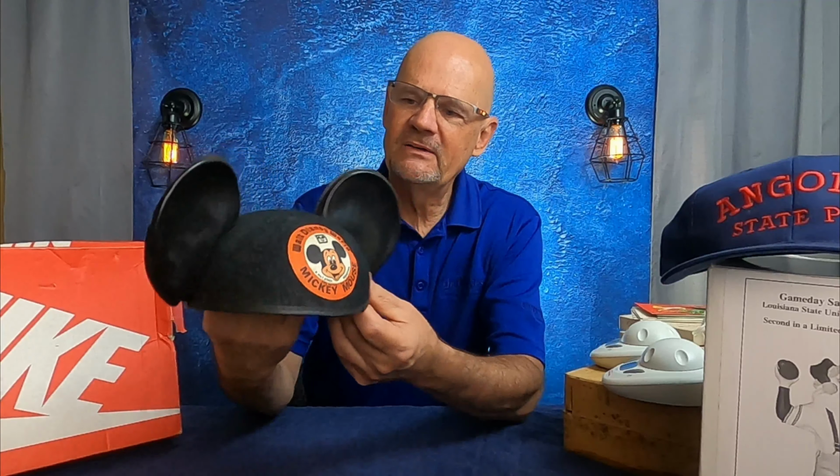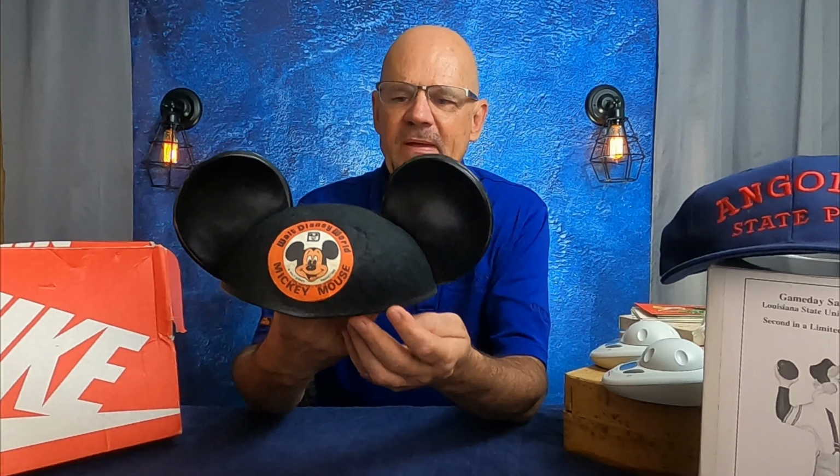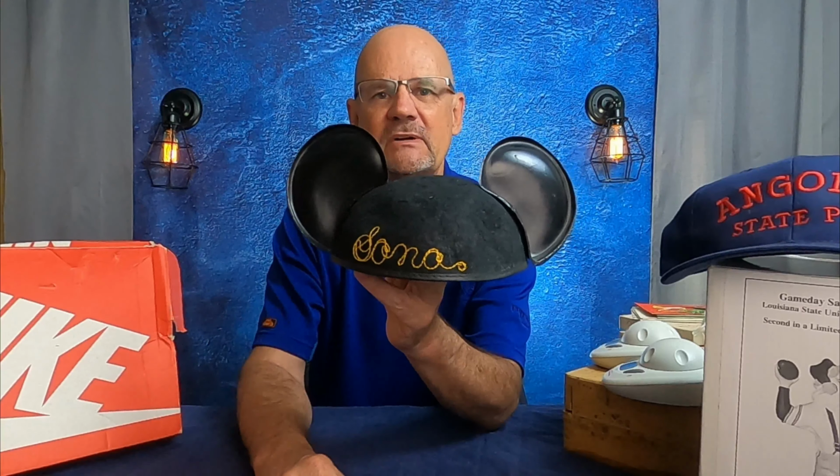This is pretty cool. This is a vintage Mickey Mouse ear cap or hat. This is Walt Disney World. Of course, again, Mickey Mouse, Walt Disney Productions. I paid $1 for this. The only thing about it is it's personalized on the back. I guess the person who had this, her name was Sona or Sana. I'm not really sure how you pronounce that.